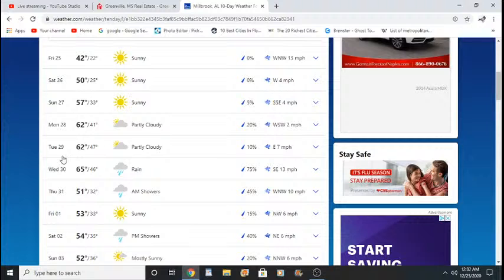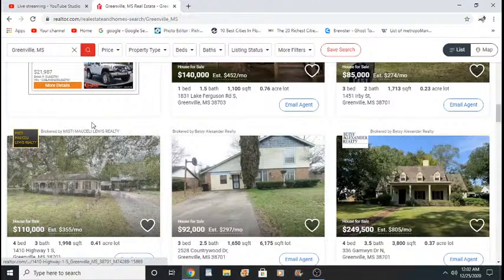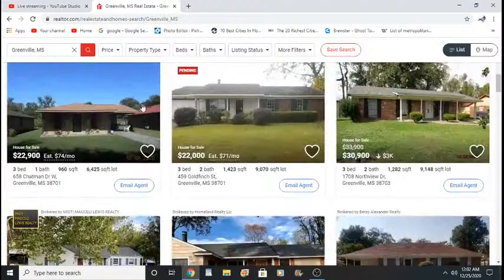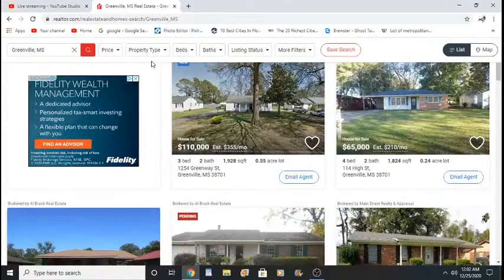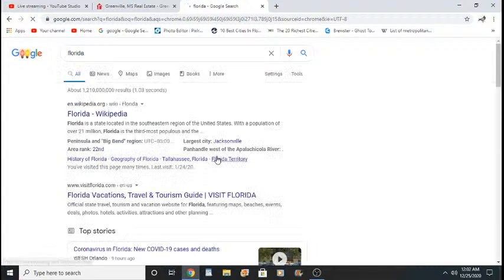But let's go look at some real estate, guys. If there's anything you want me to look at with you, please feel free to make suggestions. If there's anything you want to see, go ahead and comment, and we'll look at it together. Let's pull up the almighty map.